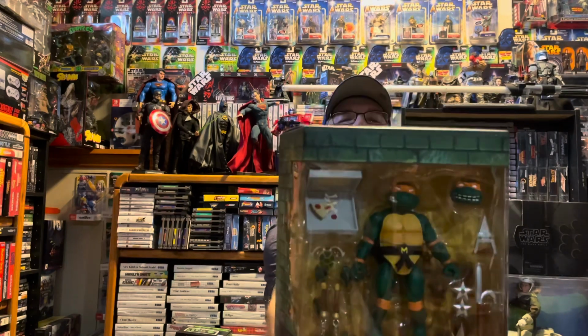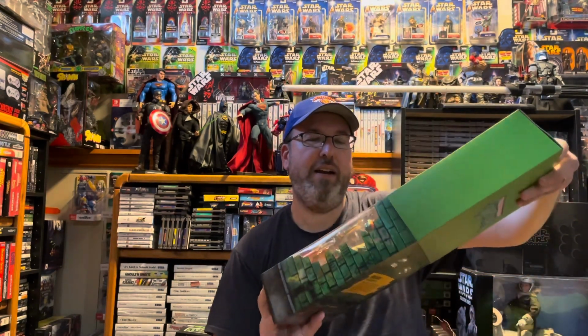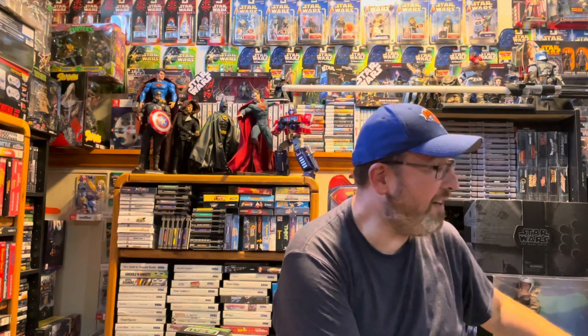And this is just a spectacular looking figure. So the only turtle from the Super 7s that I'm missing now is Donatello, who's not out yet. These figures are pretty amazing. I got 9 of them now, so. All right, let's see, next.